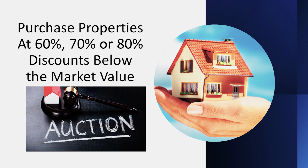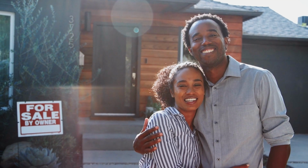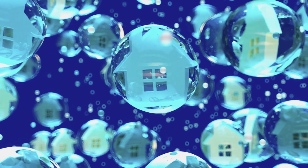At tax defaulted auctions, we're hoping to get the property at 60, 70, 80% discounts below the market value. So we can either sell it or we can flip it and do it relatively quickly. Lots of tax auctions out there. At least 5,000 auctions this year and every year. There's millions of properties that go to auction every single year. So you're kind of getting the idea. So tax lien auctions and tax deed auctions are something that you really need to think about and give a lot of thorough thought.